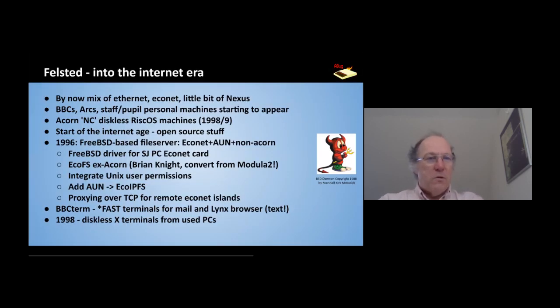Back at Felsted School, by this time, they were running a mixture of Ethernet, Econet, and a little bit of Nexus. They got BBCs and Archimedes. Staff and pupil personal machines were starting to appear. This was probably similar in other schools, the bring your own devices issue. They bought a bunch of Acorn NC machines as a cheap way of doing RISC OS in the late 90s because there was a big budget crunch around that time. This was the start of the internet age and open source stuff was coming around.